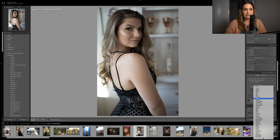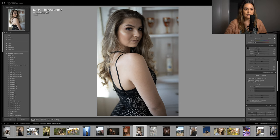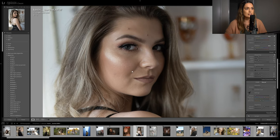I wanted to get rid of a little bit of metadata. I feel like there's a little bit of vignetting. Might just get rid of that to start with, and then I might add some sharpening as well.